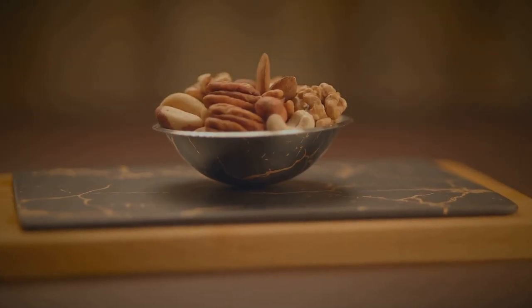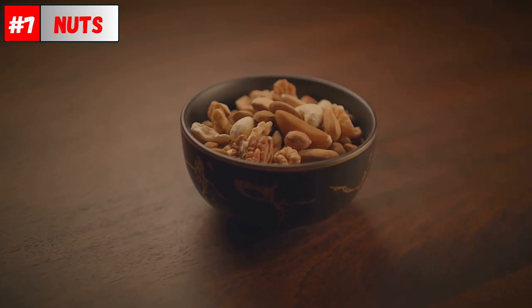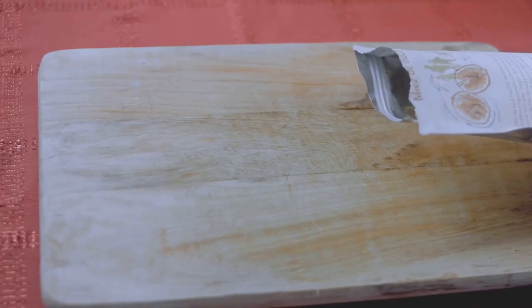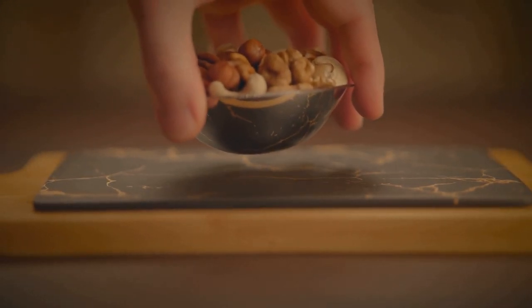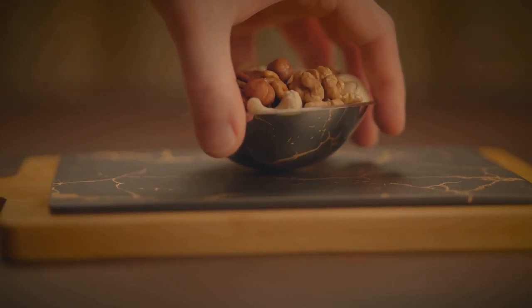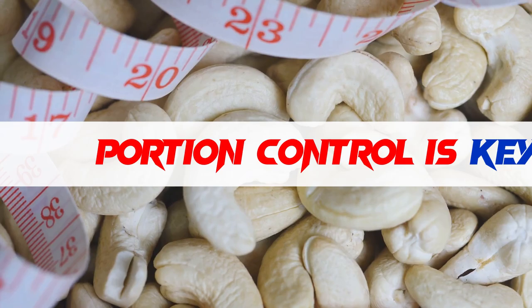Coming in strong at number 7, we have the mighty nuts: almonds, walnuts, cashews, pecans. These crunchy delights are a powerhouse of nutrients that can make a big difference in managing diabetes. Nuts are low in carbs and high in healthy fats, fiber, and protein. This combination is a recipe for blood sugar success. Healthy fats help slow down the absorption of sugar, while fiber keeps those levels steady. So next time you need a snack, grab a handful of nuts. Just remember, portion control is key, as nuts are calorie dense.